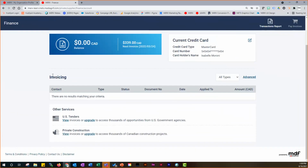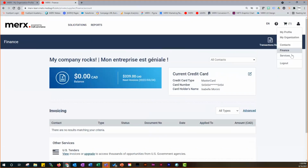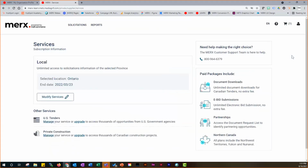And then, of course, your invoicing can be found here. Everything is paperless at MERX. We will never mail you a statement or anything, so you'll be able to get them from here. And then, of course, under services is the subscription packages that you currently have. And if you wanted to upgrade or add any other services, you could do so from either the modified services, which is related to the Canadian public tenders, and then we have our US tenders and our private construction as well.